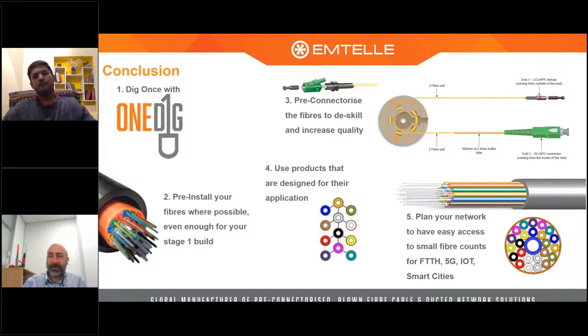Pre-connectorized fiber is an easy way to descale and increase the quality of the network. These connectors are all polished and tested at 1310, 1550, and 1625 nanometers. So they are future-proofed as well for new frequencies when they come out.